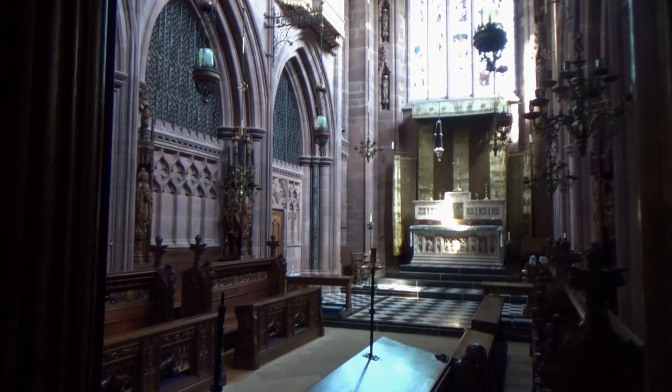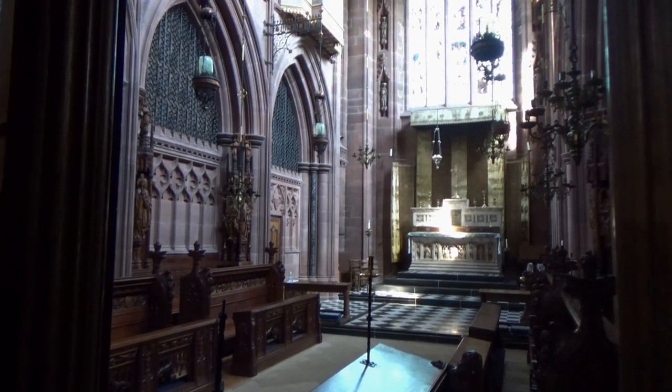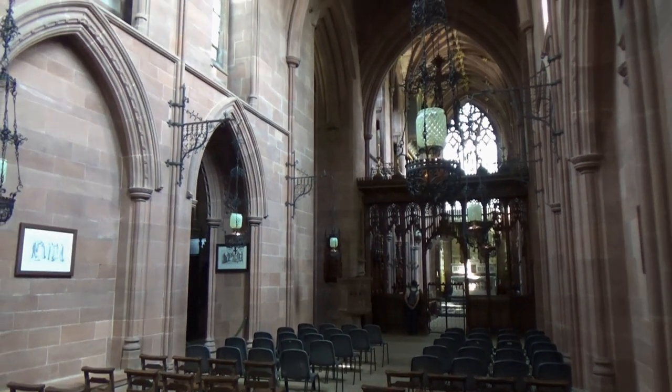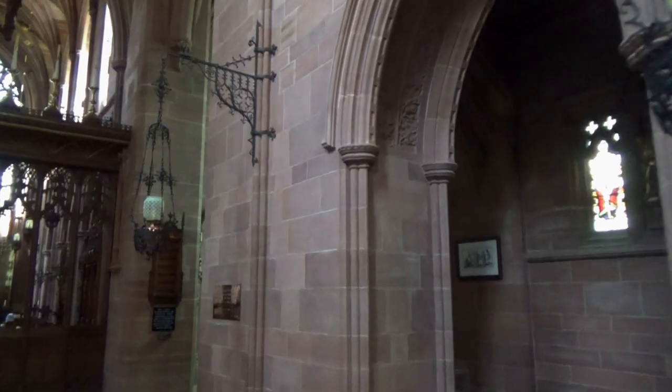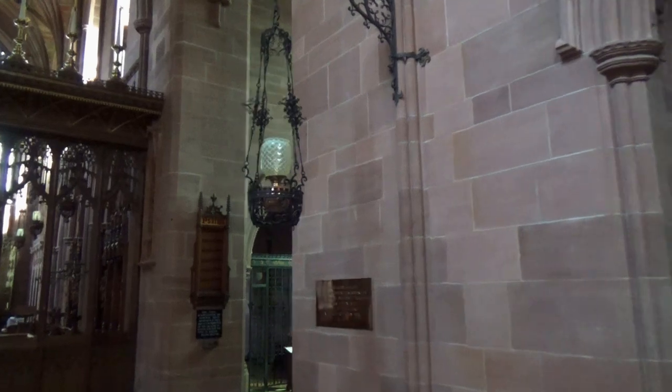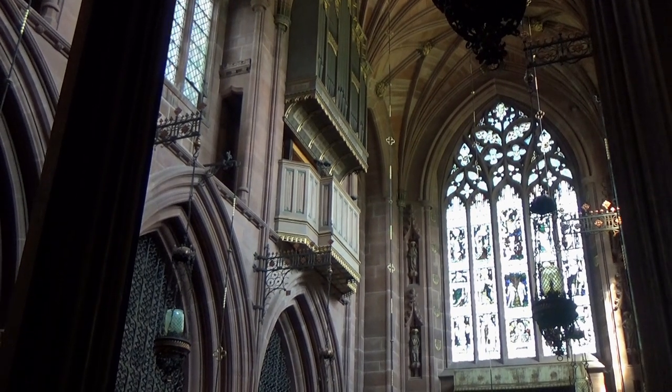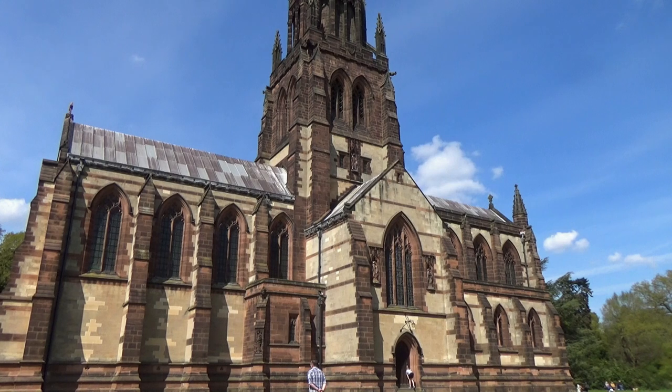Passing the chapel again, I decided to go inside to take a look. Well, that's another lovely walk. Very pleasant stroll around Clumber Park. Time to go home now. Although, before I go, I've got a shout out to give.